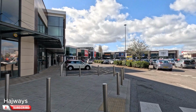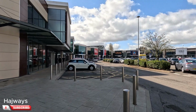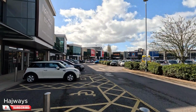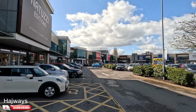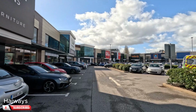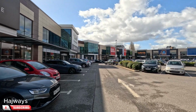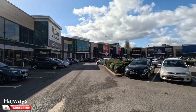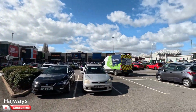I'll say the shopping center, the architectural design is simple but yet very, very practical. Are you driving? Then you have a massive car park here, so you definitely get a space to park your car if you're on a day out here or you just simply came for shopping.